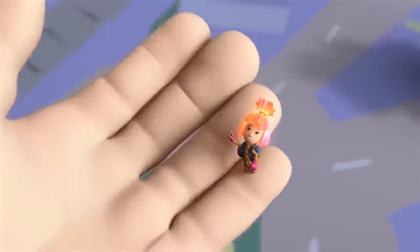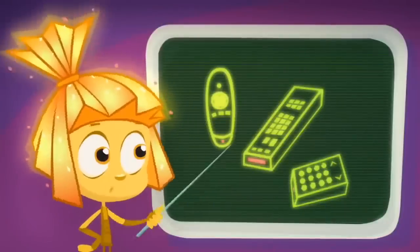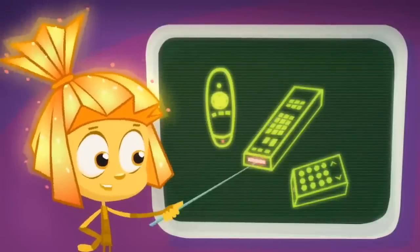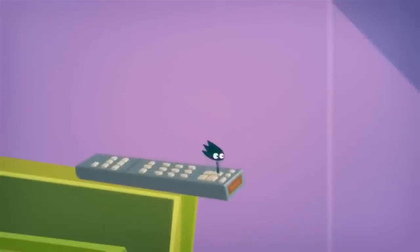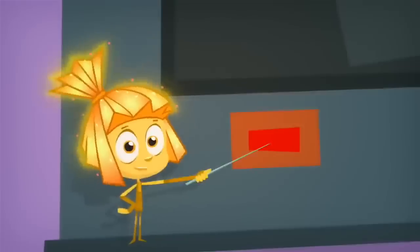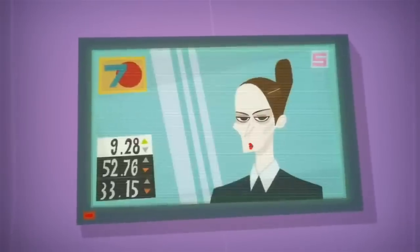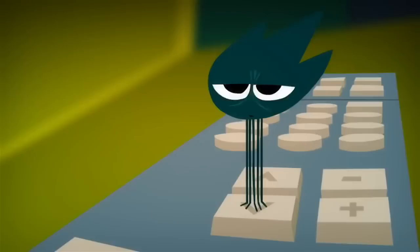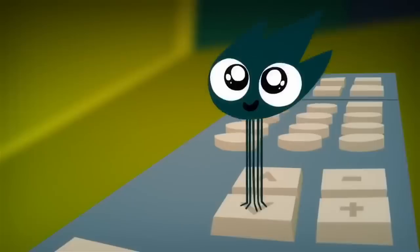I'll explain it to you. Inside of most remote controls, there's a special type of light bulb called a light-emitting diode, or LED for short. When we press a button, the LED sends an invisible infrared ray. And in the TV, there is a receiver for these invisible rays. The TV understands the command that comes from the remote control and carries it out, like changing the channel or the volume.